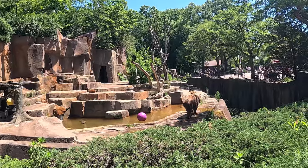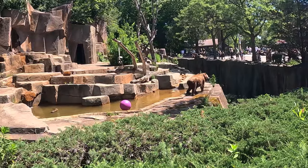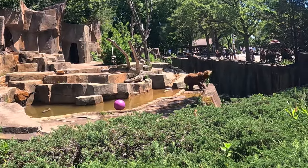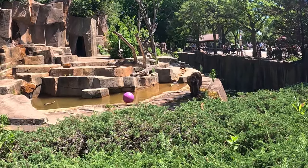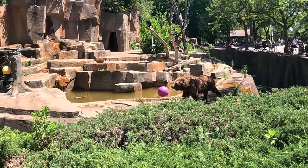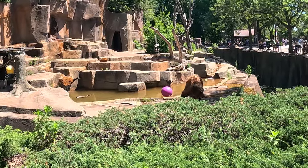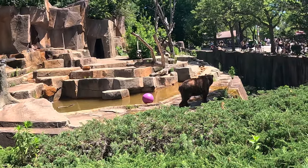Obviously, whenever you think of a bear like this, you probably think of when the salmon are jumping out of the water. And because of that, brown bears are actually known for some expert fishing skills. So there's some fun facts about the bear. I always try to incorporate that a little bit into my videos, especially if we're just enjoying the bears.